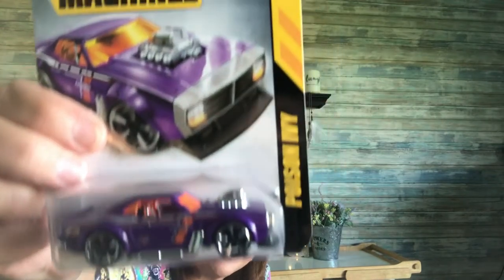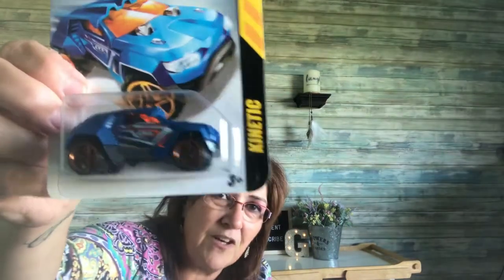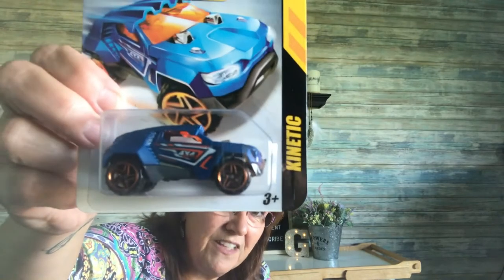These are really, really well made, guys. Really well made. This one is Poison Ivy. Awesome. Look at that. These are stocking stuffers for my grandson. He's going to love these. This one is Kinetics. So I got that one. Look at that. They're fabulous.